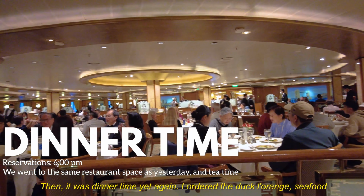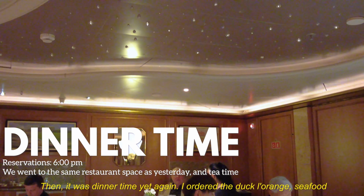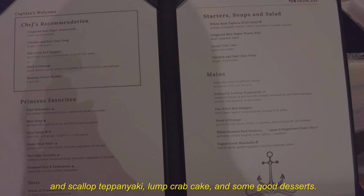Then it was dinner time yet again. I ordered the duck l'orange, seafood and scallop teppanyaki, lump crab cake, and some good desserts. So we are in dinner, same place as the one where we had tea time. So I got the appetizers and, yeah, I'm actually hungry this time, not like yesterday where I was bursting, so it'll be nice. But everyone's super dressed up and I'm not super dressed up, but it's good enough.